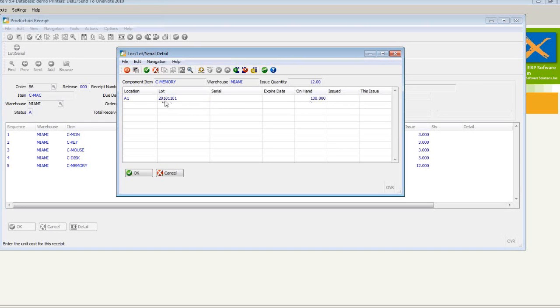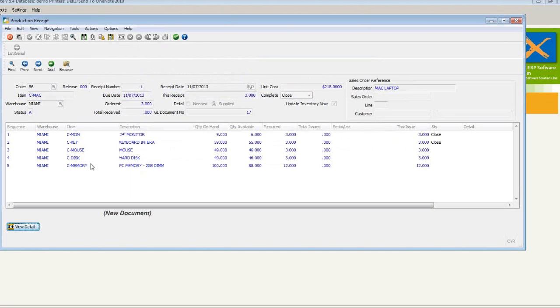And then lastly, the memory that I pulled is not a serialized item, but it is a lot controlled item. So here I've got a lot of 100 units of memory that came in when I bought them from the vendor. The lot number assigned was 20131101, and I'm going to go ahead and pull the 12 units from that lot.